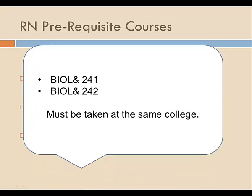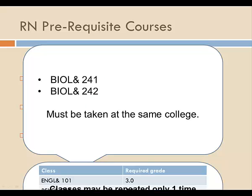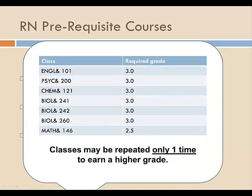The Biology 241 and 242 courses must be taken at the same college. In each of the 7 prerequisite courses, you must achieve a minimum 3.0 grade in each course, excluding the math course. Math 146 requires a minimum grade of 2.5. You may only repeat these courses once, and the most recent grade will be used to calculate your eligibility.